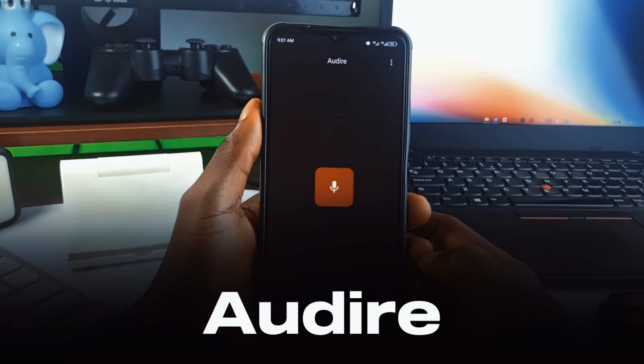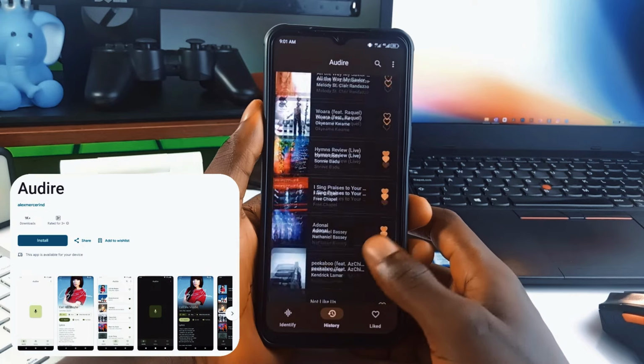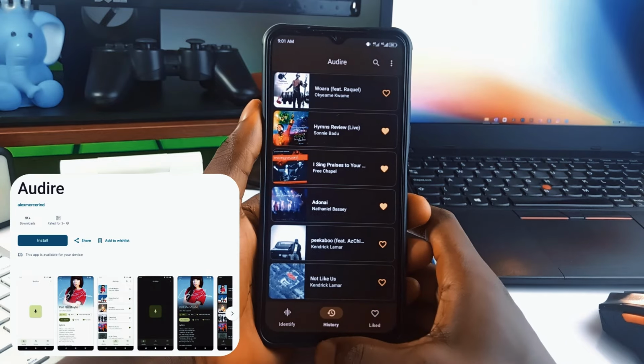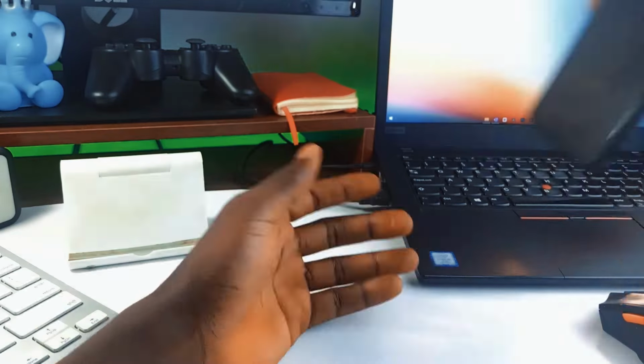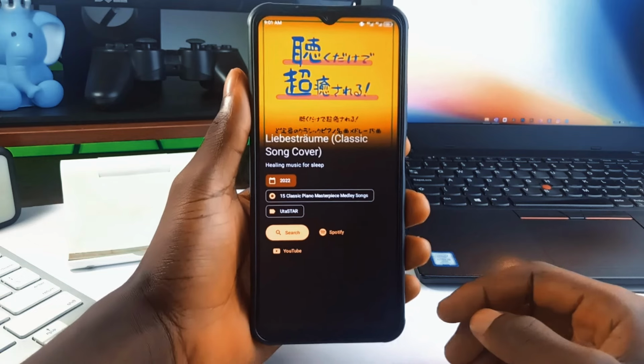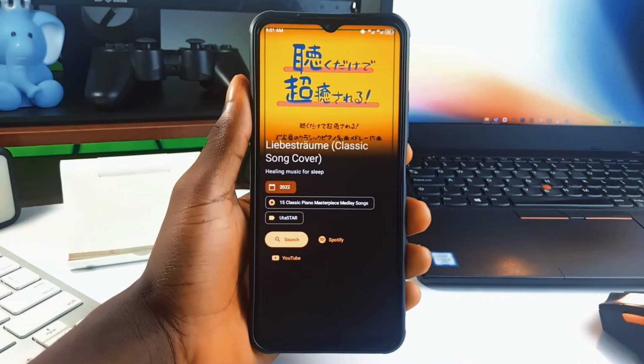Audire is an open source music identification application. Think of it like Shazam, but stripped down to just what matters. So for whatever music is being played around, this application can identify it. And it actually does a pretty good job at that.